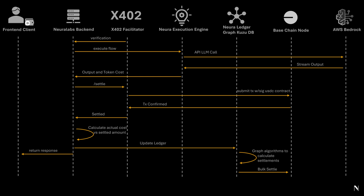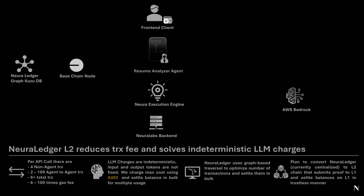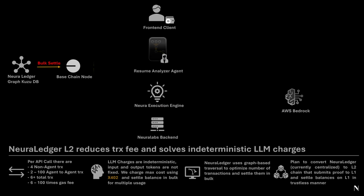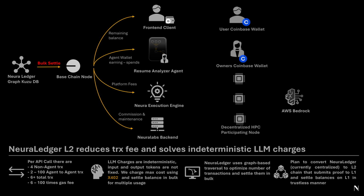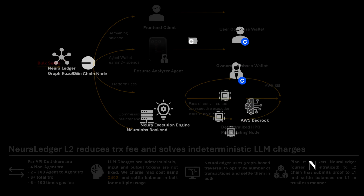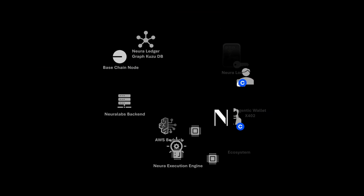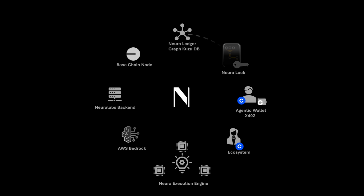And finally, the complete response lands safely back with James's client. What a ride! By bundling thousands of these microtransactions before settling, we dramatically reduce blockchain costs, making true pay-per-use AI a reality. But this is just the beginning. Neuralabs provides the complete ecosystem for the future of decentralized AI.